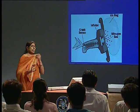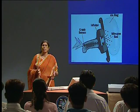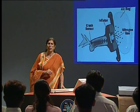So this is how it looks like. You have a sensor here. So when the impact, the collision is sensed, then it releases this nitrogen gas, so the airbag gets inflated, and then it comes in front of you, it saves you. This is the first commercial application of MEMS based sensor. Then you also have gyroscopes, which are also MEMS based.